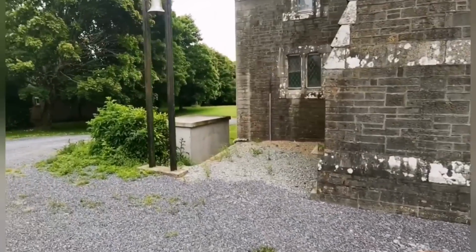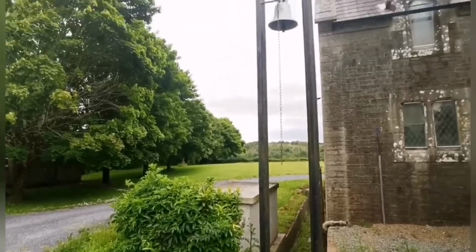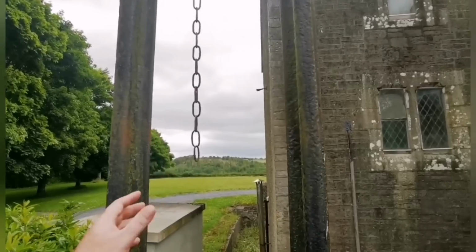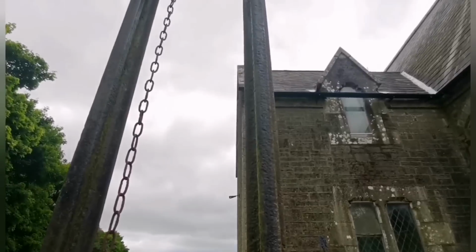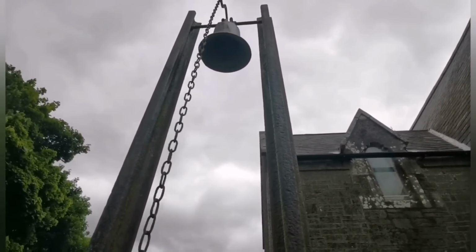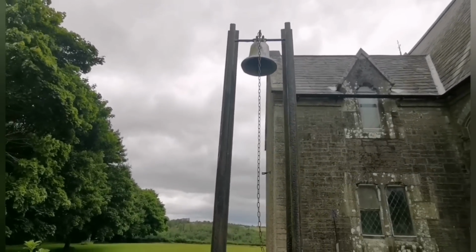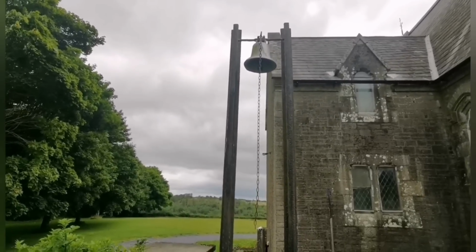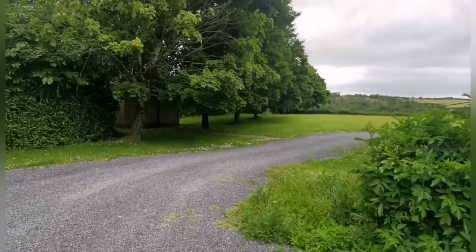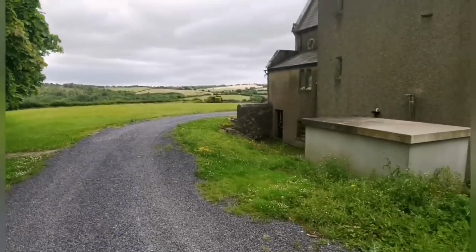And just beside the church, there's this really old bell here. Also, which is very cool and gives it that extra feature, the old bell. And this is the back of the church.